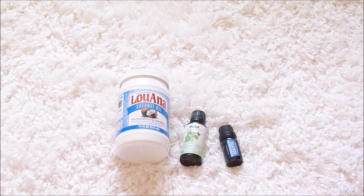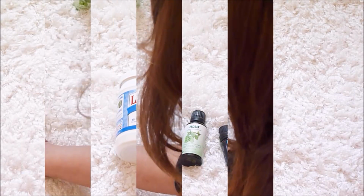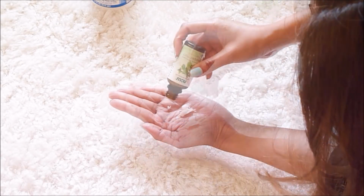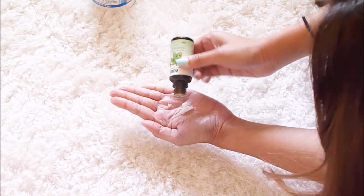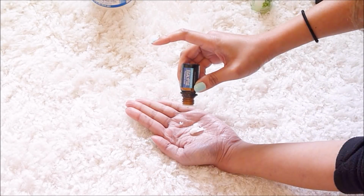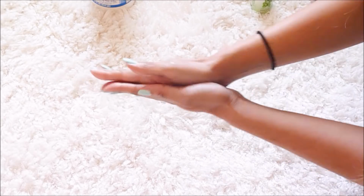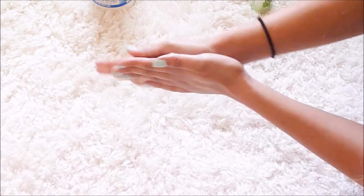The next hack I have is a DIY Vicks Vapor Rub. So this is an easy way to make your own vapor rub at home when you're feeling sick or under the weather. Or what I like to do is just apply it underneath my feet before I go to bed. I'm using peppermint oil, eucalyptus oil, and coconut oil.